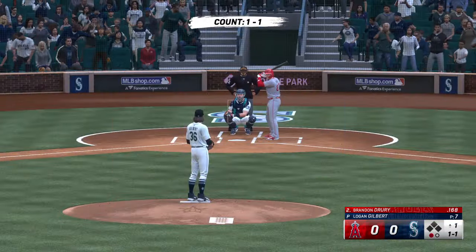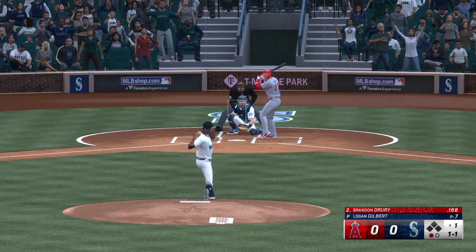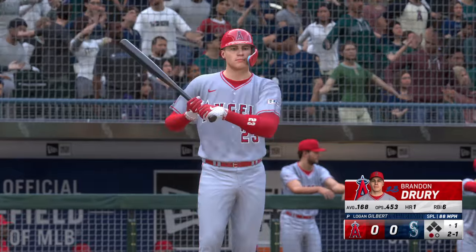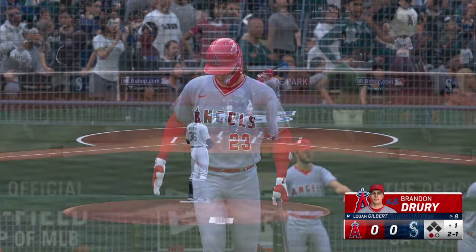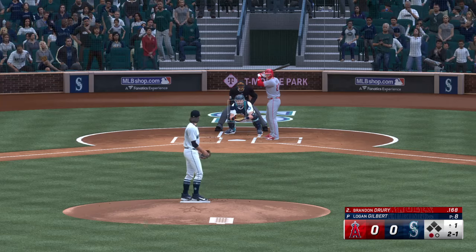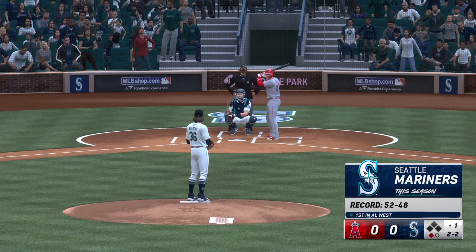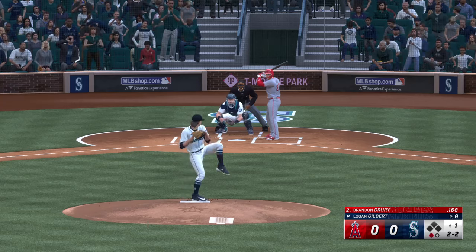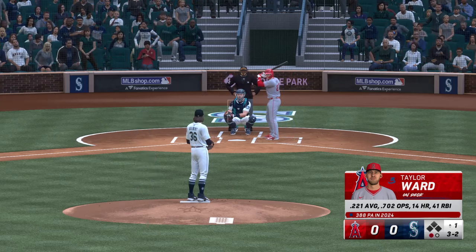Brandon Drury to the plate. Righty delivers. And downstairs. One out, bases empty. That's a strike. Two and two. And a good eye there. Really good take, especially with two strikes.